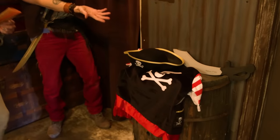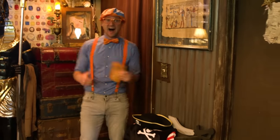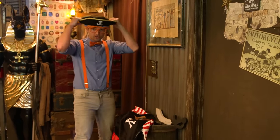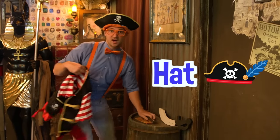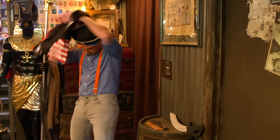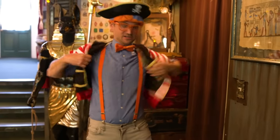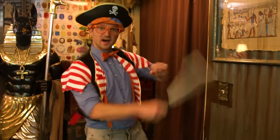Wait, before you go, you must look the part, Blippi. Look the part? Oh, a new wardrobe! Yes! And good luck. Okay, thank you. This is gonna be so much fun. First, we need to look the part. Yep, gotta wear our pirate hat, because pirates love their treasure. And then, we have to wear this pirate coat. How do I look? Not complete without a pirate sword.